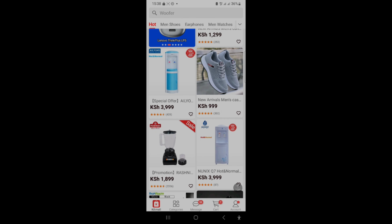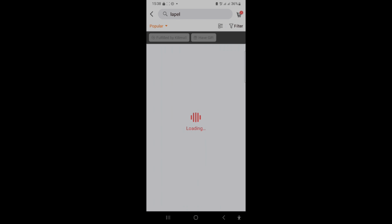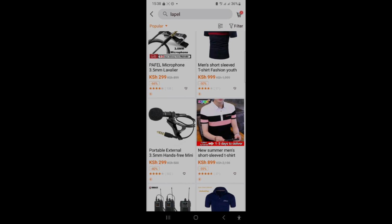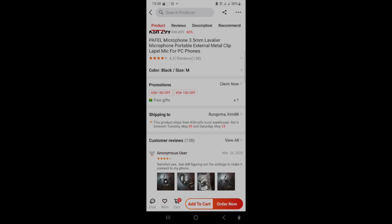Open the app, which in our case is Kilimall. Then you search for your product. You're searching for a lapel microphone. Can see we have two here. Let me open the first one. This one has some reviews.